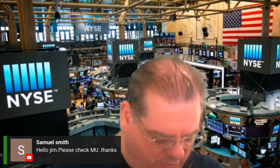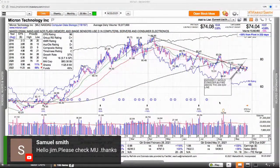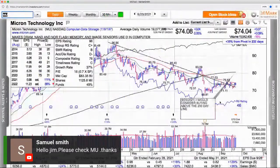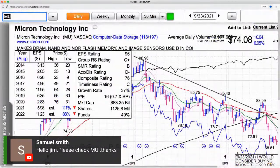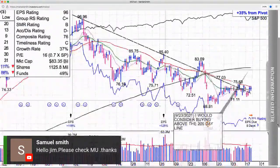Okay, thank you, Samuel. Let's look at MU. Of course, that's Micron, and there we go. It looks like Micron is still, and I've noted this one too, I think you can see it. Let me just zoom in here a little bit. I've already kind of annotated this chart here, and I want to show you the action on it.